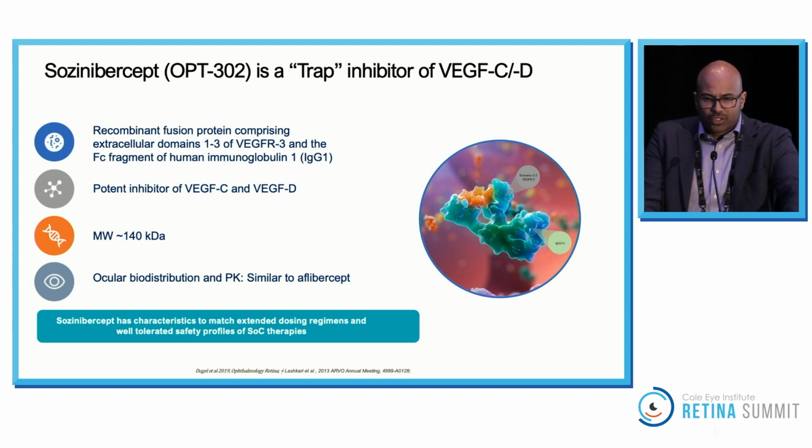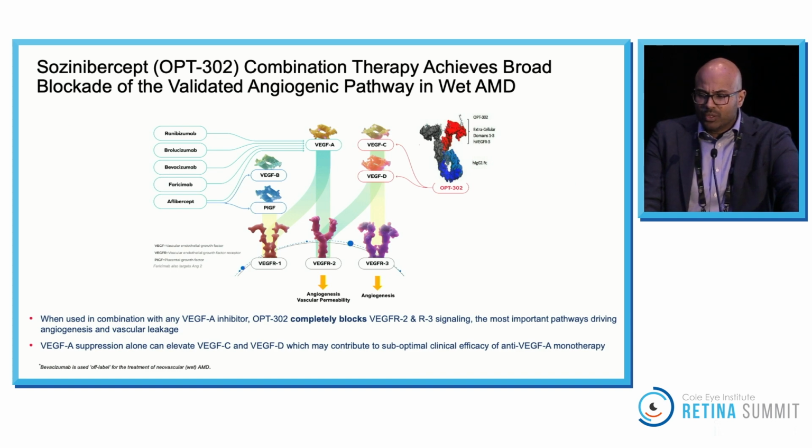So OPT-302 is a trap inhibitor. We've seen other traps, right? We've seen aflibercept, and this is very similar in terms of its ocular biodistribution and PK to aflibercept, and it's a potent inhibitor of VEGF-C and D. And instead of VEGF receptors 1 and 2, we have VEGF receptor 3 that forms the fusion protein that has been combined with a fragment of the human IgG. And so it's used in combination, so it's not a standalone product. You use it in combination with the VEGF-A inhibitor, so you have either ranibizumab or aflibercept, and then you pair that with OPT-302, and then the combination completely blocks VEGF receptor 2 and 3, and these are the most important pathways in angiogenesis and vascular leakage.